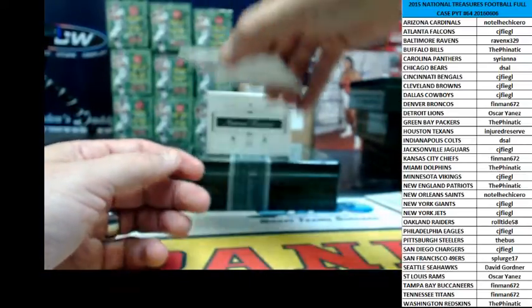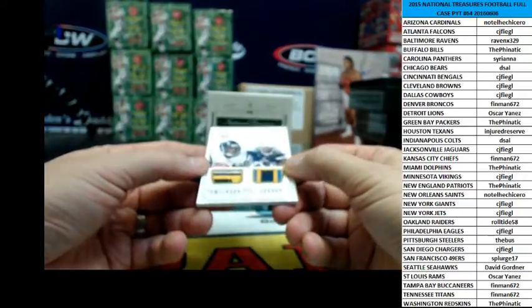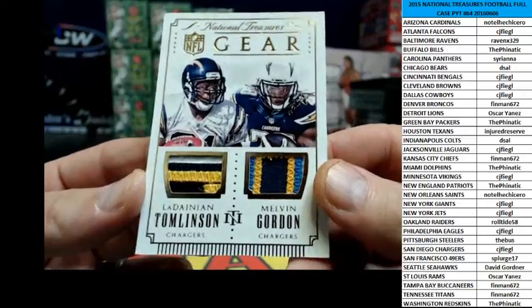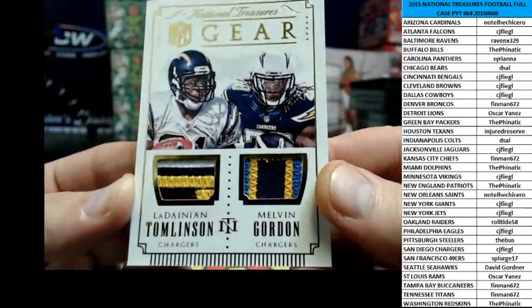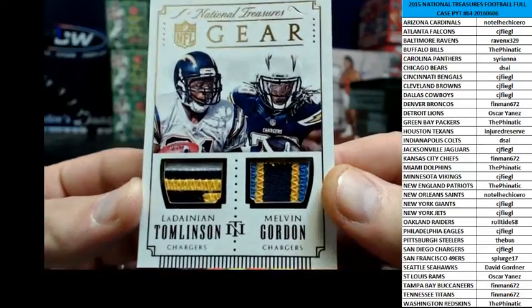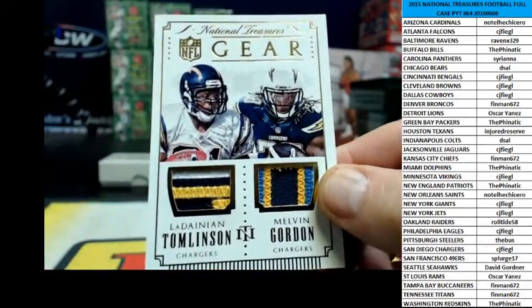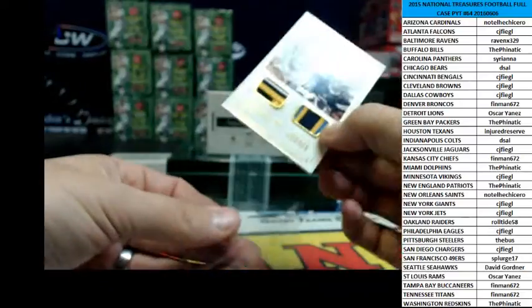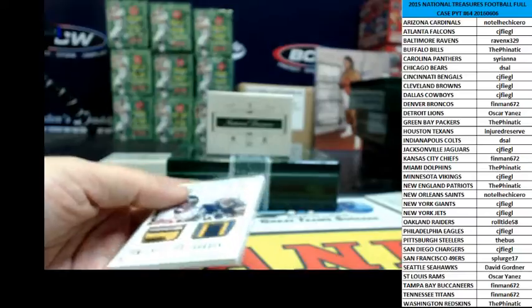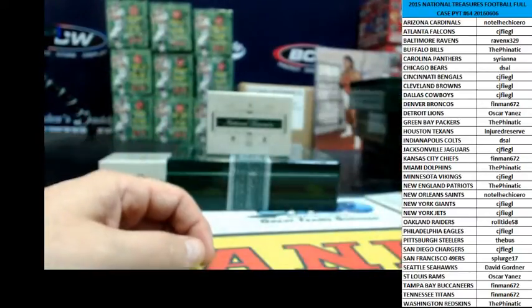We've got gear. 10 of 10. You got three color patch on the left, three color patch on the right. LaDainian Tomlinson and Melvin Gordon for the Chargers. Now that's nice. Vikings next year. That one's going to CJ.